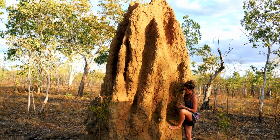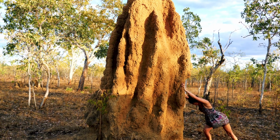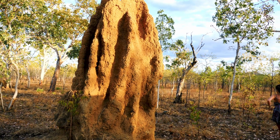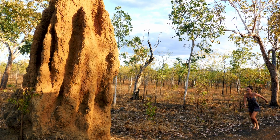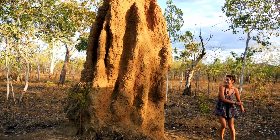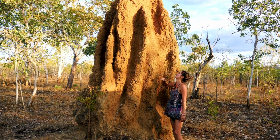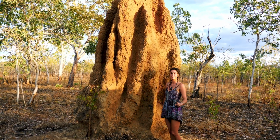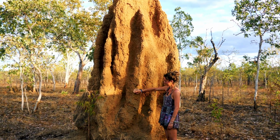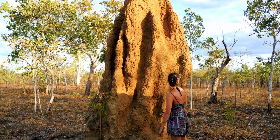A massive termite mound that I'm gonna knock over. Go, get a run up. Tackle it. It took years and years for them to make this thing, but I'm gonna knock it over. Come on! How many termites do you think it took to make this thing? Just one. It likes a big house, big mansion. Got a little swimming pool out the back. Can we have a tour, please?